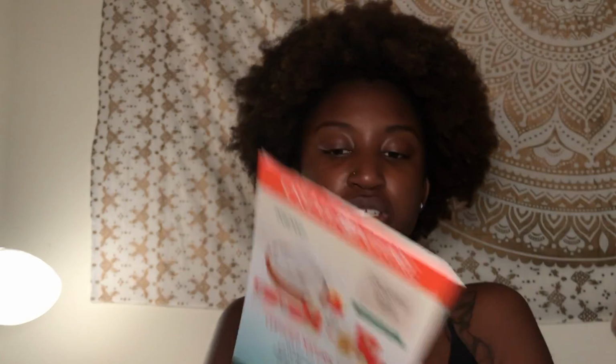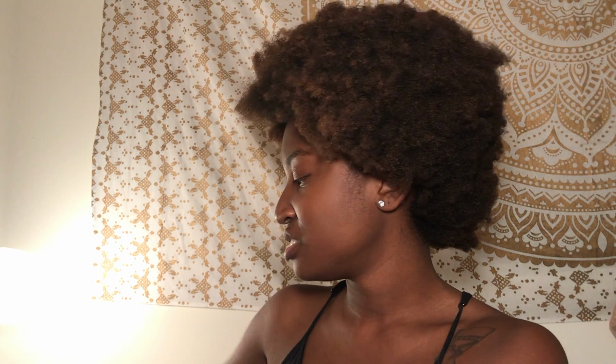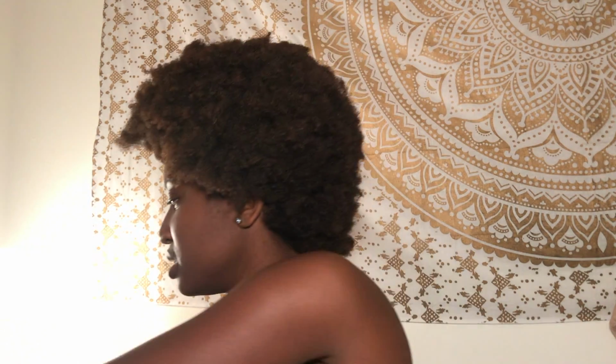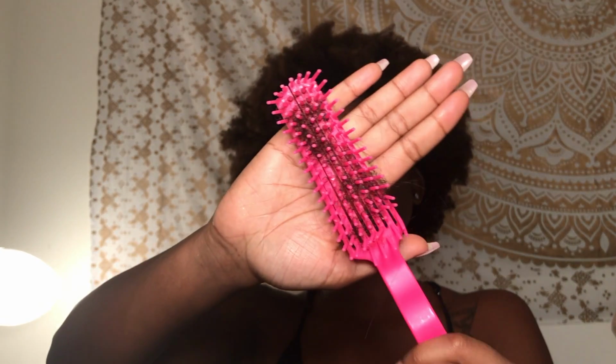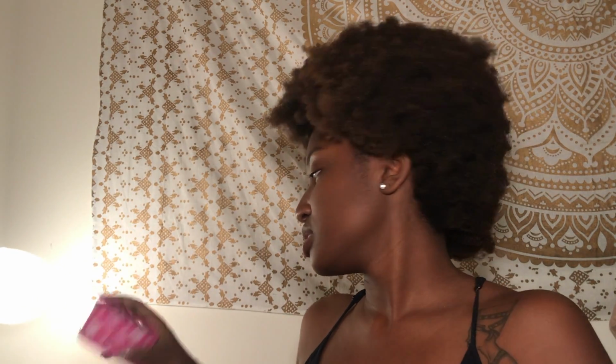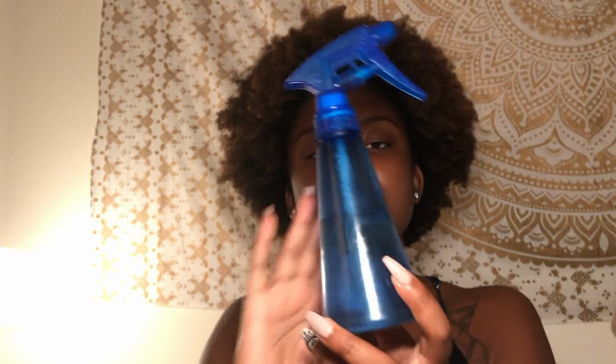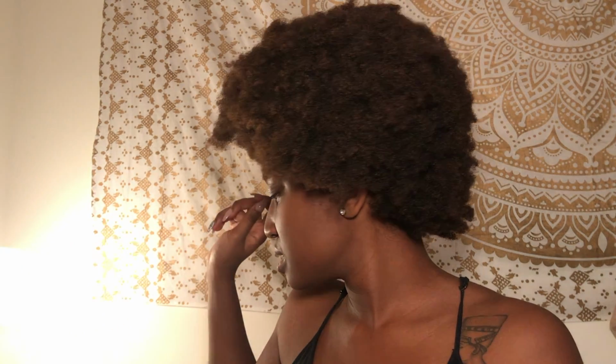And of course, the Curlkit always comes with some type of catalog of sorts. I usually do the LOC method. I feel like I do the ratchet LOC method just because I don't do it in the order that you're supposed to, per se. But of course, I'm using my brush, my pink little brush with the separated teeth. And I have the metal alligator clips, because my hair is fierce and she does not like to be controlled by any man. And my water bottle, of course. It's just water in here today. And let's get her done.